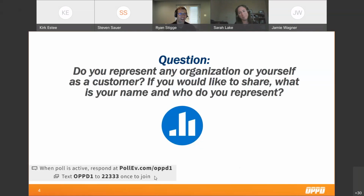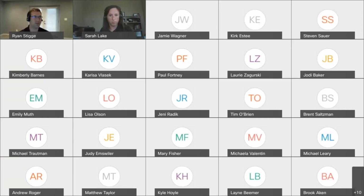All right. So while we're waiting for the agenda slide to come up, I'll give you a little preview of it before it gets here. So first, we'll give you just a quick brief reminder of what the Pathways to Decarbonization Initiative is. And that includes the 4 projects that it encompasses. And then we're going to dive deeper into the 2 projects that are being presented today. So first we'll have the community workstream led by Emily Muth, and then the customer workstream led by Paul Fortney.